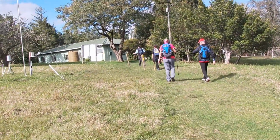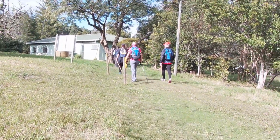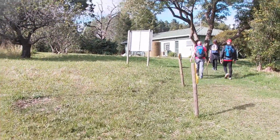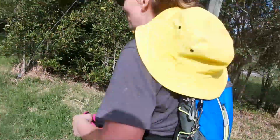Something different. Haven't done this before. And I think it's awesome. Especially the parts that I haven't been at, like the tower. And then that other section above the railway line. That was pretty awesome to do.